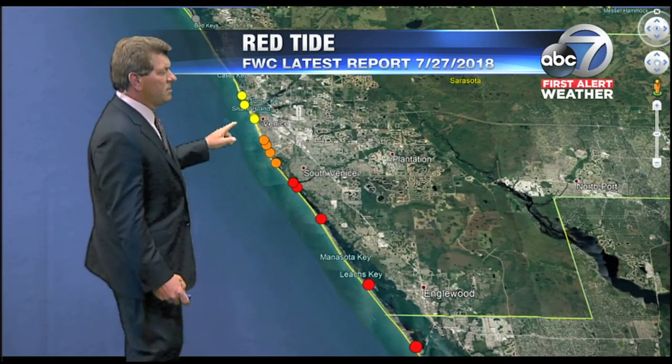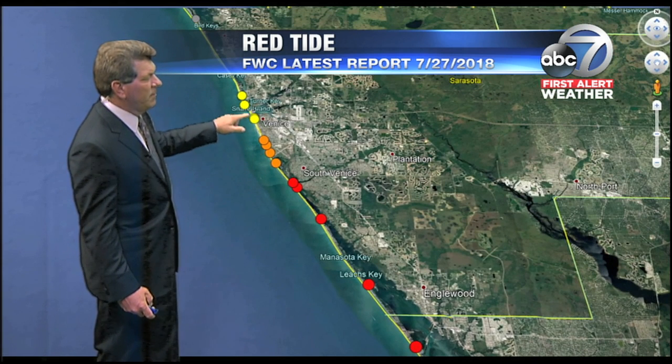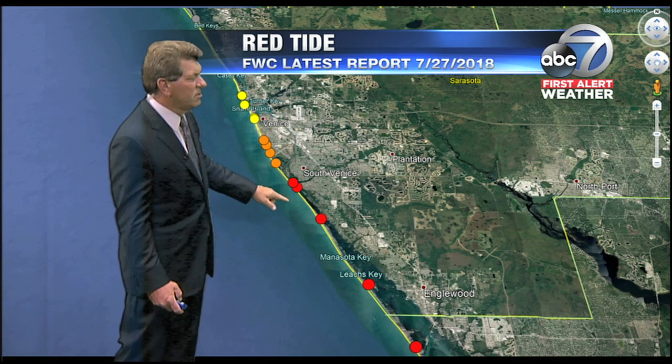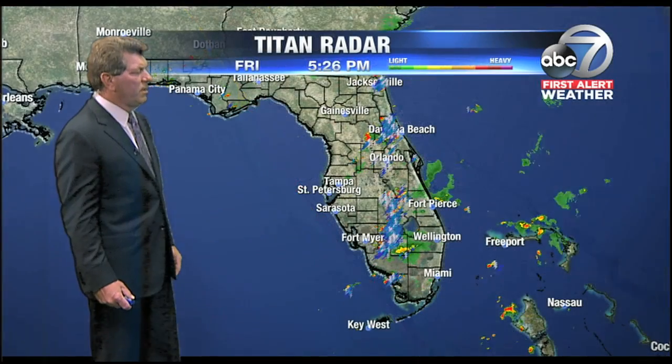And here are some of the places that you see right here. Again, looking at the map, there is the Venice Airport. And then just to the north there, we have some moderate levels being reported. And then we have some higher concentrations in South Venice, all the way down. It becomes a little spottier down there, but near Manasota Key and stretching south toward Englewood.